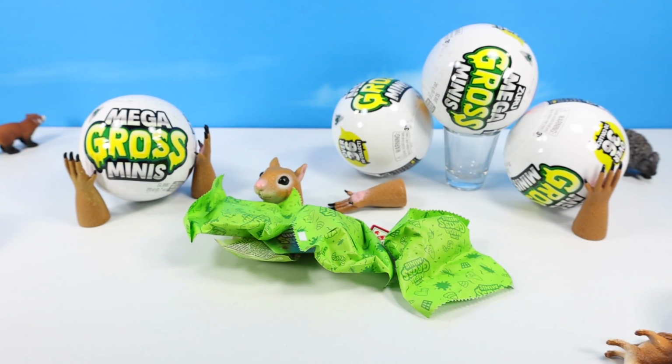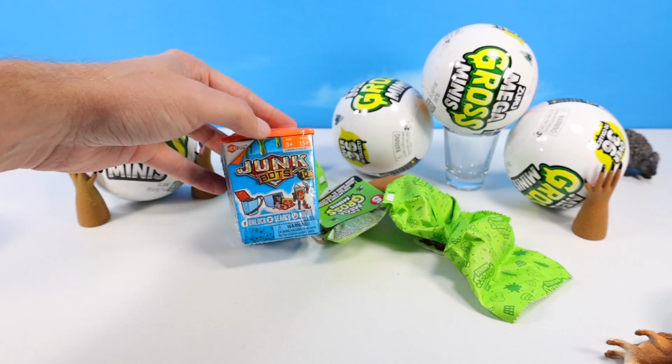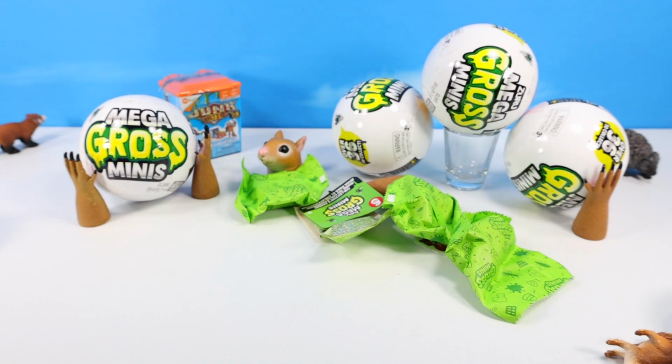Oh, what's the other one that Hexbug did? Junk Bots. Do you remember Junk Bots from Hexbug? I still have a few of these, so we might have to open this today for a little bit of old school.